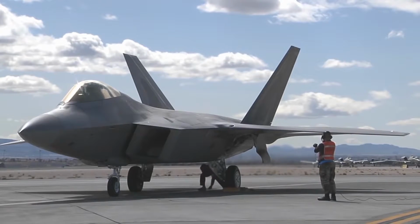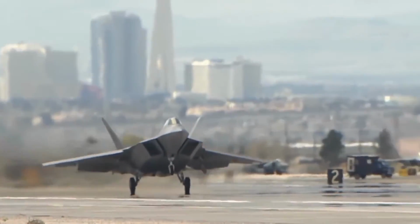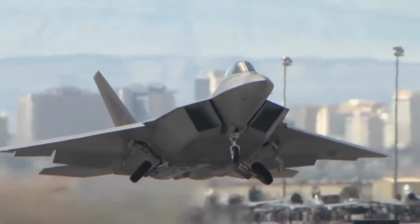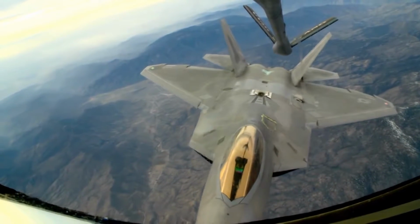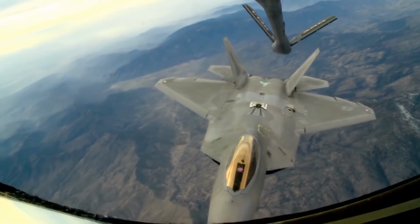F-22 Raptor. F-22 Raptor is the Air Force's most recently deployed new fighter aircraft. The only combat-ready fifth-generation fighter, the F-22 combines stealth, maneuverability, the ability to super-cruise, and advanced avionics to be able to seize aerial dominance and carry out strikes against ground targets.